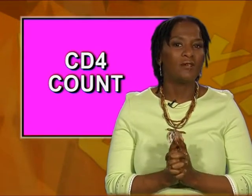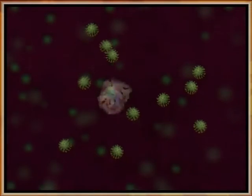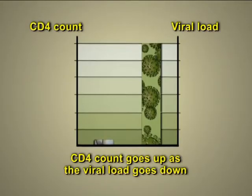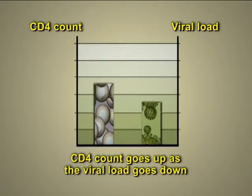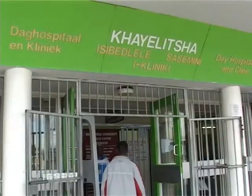The CD4 count is the number of CD4 cells in a single milliliter of blood. When your immune system is under attack, the CD4 count goes down. When your immune system gets stronger, then the CD4 count goes up. Let's hear the story of Thobani Nqaphayi and how his health recovered once he started ARVs and his CD4 cell count went up.